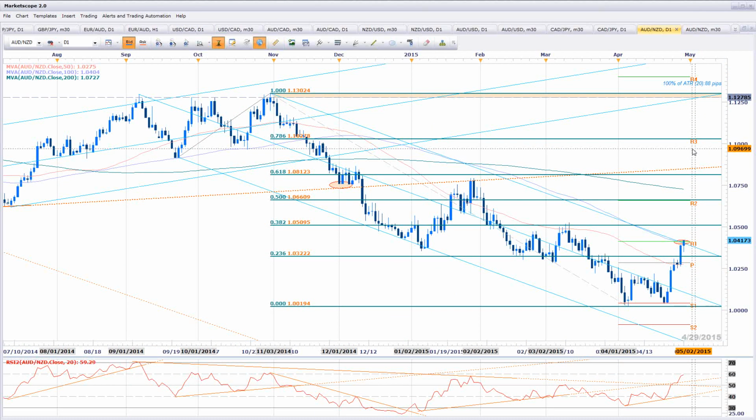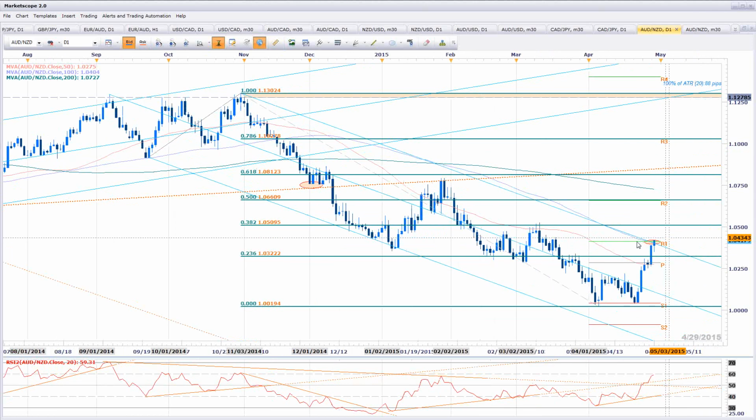I'm cautious about trying to take any long exposure from this level on account of what you're doing today, i.e. you're testing the R1 monthly pivot. We don't really give too much credence to that, but it coincides with the 100-day moving average. It coincides with the operative median line parallel resistance, right? And momentum is at 60. All things that don't want me pressing the longs at the highs, Raj. We've got to get away from that.